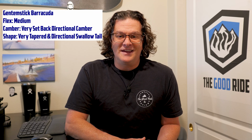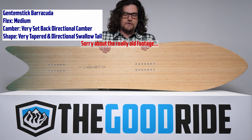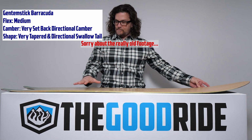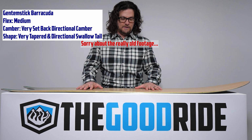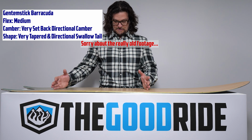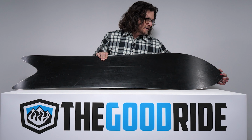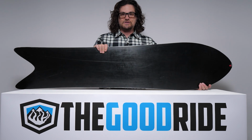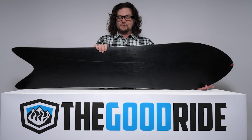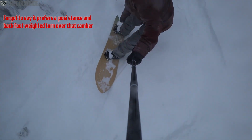So next up is the Gentemstick Barracuda, a board that just makes me smile. I rode this years ago. Actually, most boards on this list don't change year over year much or at all. Of all the boards, this is the least damp, the most light, the most poppy. Usually boards like that don't work for me, but somehow this board does. It's exceptional. I just love the feel of the super fast base. I love the turning experience of this on groomers.